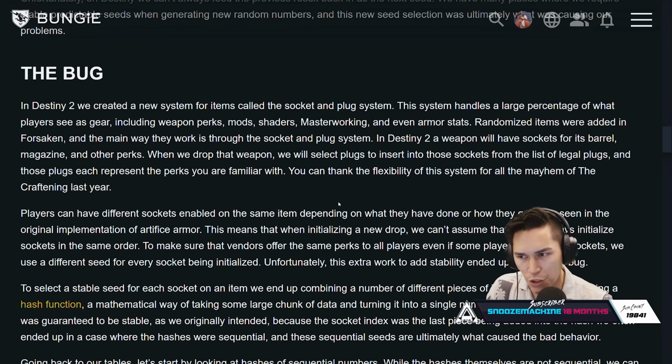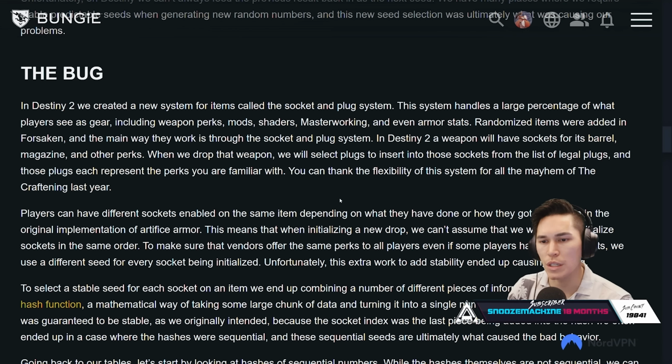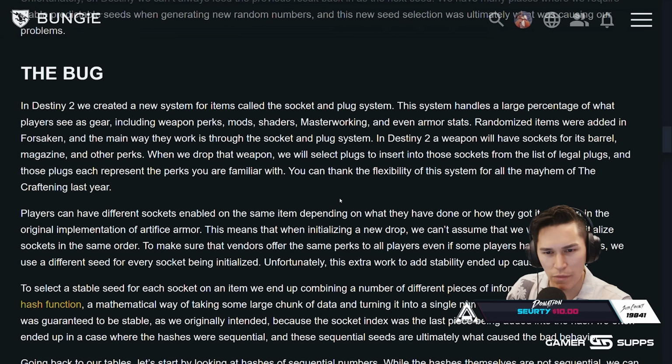So, the bug. In Destiny 2, we created a new system for items called the socket and plug system. This system handles a large percentage of what players see as gear, including weapon perks, mods, shaders, masterwork, and even armor stats. Randomized items were added in Forsaken, and the main way they work is through the socket and plug system. In Destiny 2, a weapon will have sockets for its barrels, magazine, and other perks. When we drop that weapon, we will select plugs to insert into those sockets from the list of legal plugs. And those plugs each represent the perks you are familiar with. You can thank the flexibility of the system for all the mayhem of the crafting last year.